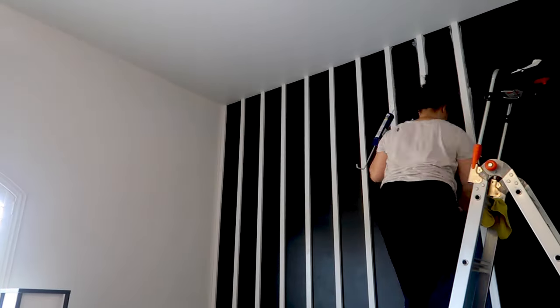I'm a happy girl. That worked much better. I'm glad I went and got the right tools. Now we caulk.